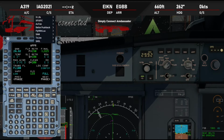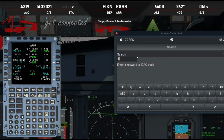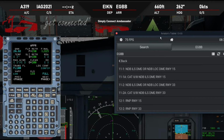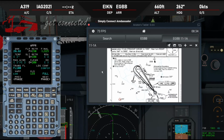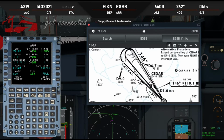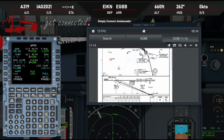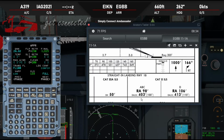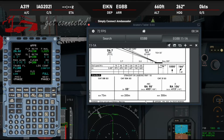Got the charts. Birmingham. It's EGBB. Charts up. Put the approach. Is it runway 15 if I remember right? 2,500. I always get mixed up with these charts. 2,500 and it is 100. So let me just get weather information.